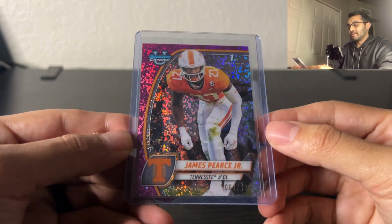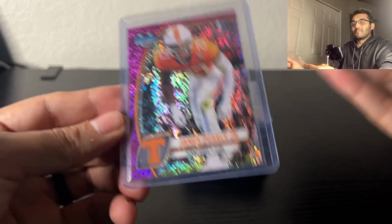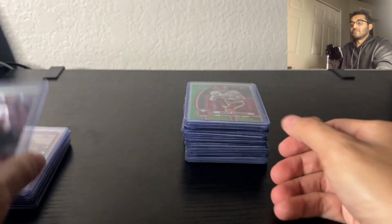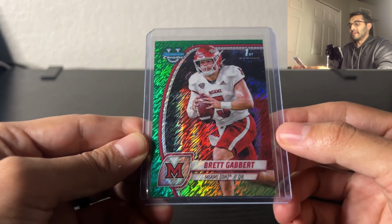James Pierce, interested as well to see where his draft stock is. I sold this for $550. Again, a pretty low numbered first round top 10 pick, I imagine. He's kind of cooled down though. Aiden Childs, $1.99 on the refractor. I've got 2 of those. Sell those. I don't remember this, but probably $3 or $4 on the Brett Gabbert.